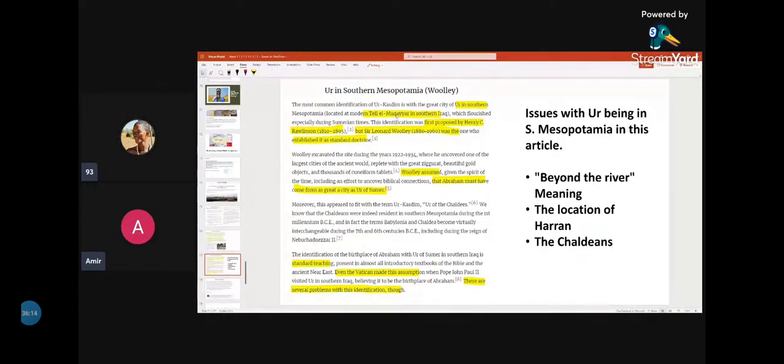He excavated, he assumed, given the spirit of the time, including an effort to uncover the connections that Abraham must have come from as great a city as Ur of Sumer. So it fit the Ur of Kasdim. We know that the Chaldeans were indeed residents in southern Mesopotamia during the first millennium BC. And in fact, the terms Babylonian and Chaldea become virtually interchangeable. Mm-hmm. So the identification of his birthplace with Ur of Sumer in southern Iraq is standard teaching.